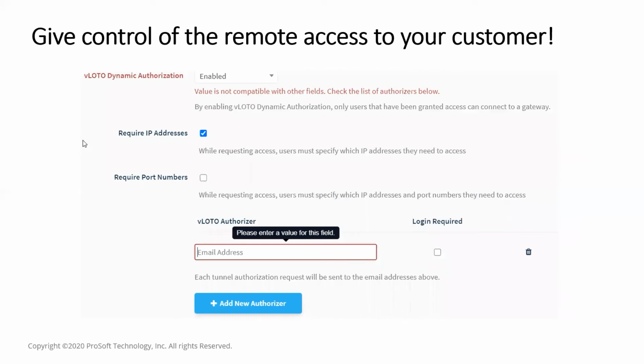One of the security features I wanted to very quickly touch upon is vLOTO, virtual lockout tagout, where fundamentally you give the control of the remote access to your customer. So, we looked at the benefits of remote access, and everybody understands that. But what many customers are concerned about is that in a lot of the solutions, they don't know who's connecting, when, and for how long.